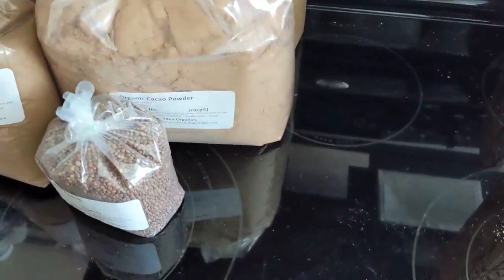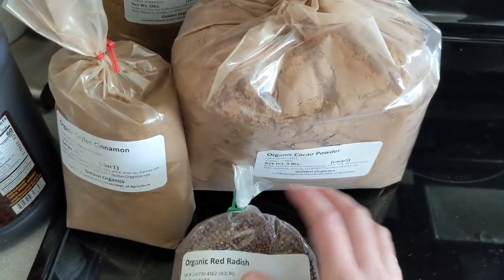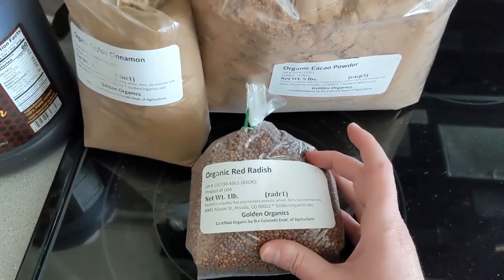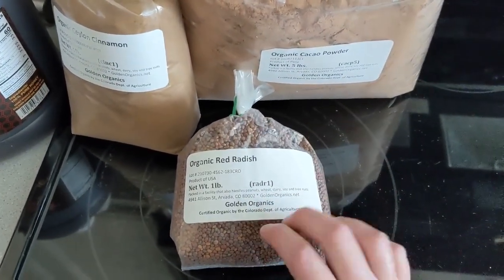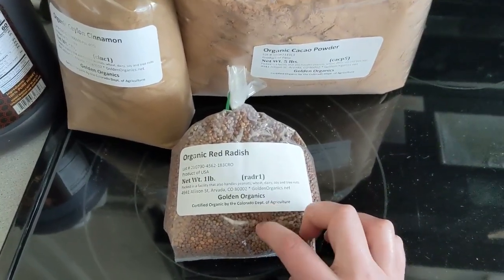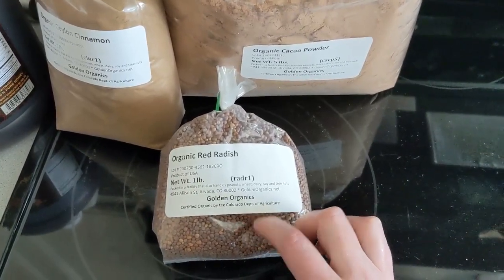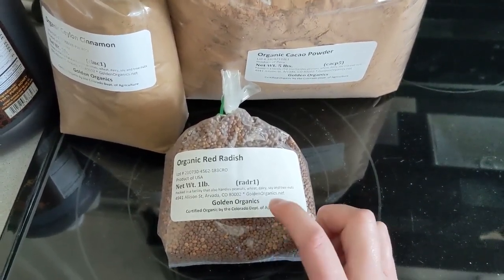We have a couple more things in the hallway, so I'm just gonna move over to the rest of what we got over here. I got 1 pound of organic red radish seeds. My husband likes sprouting these and putting them on sandwiches. So Golden Organics was $8.40. Azure would have been $9.91. Amazon is $18.